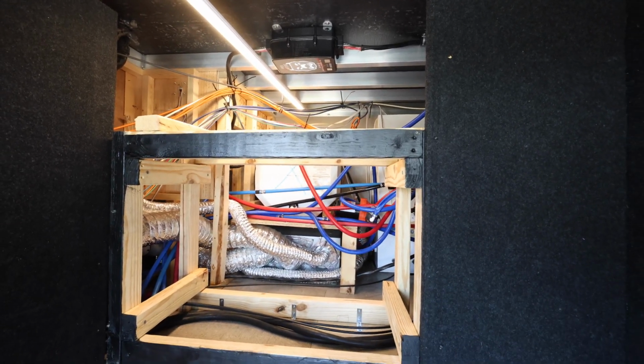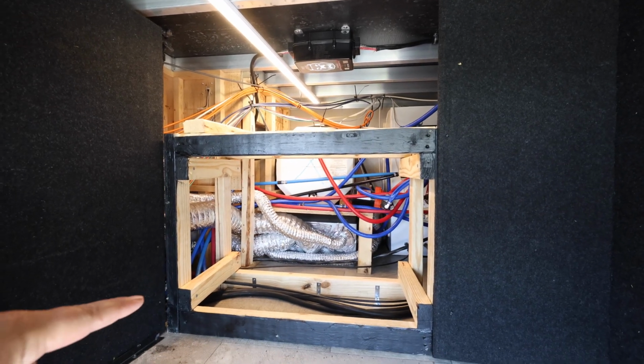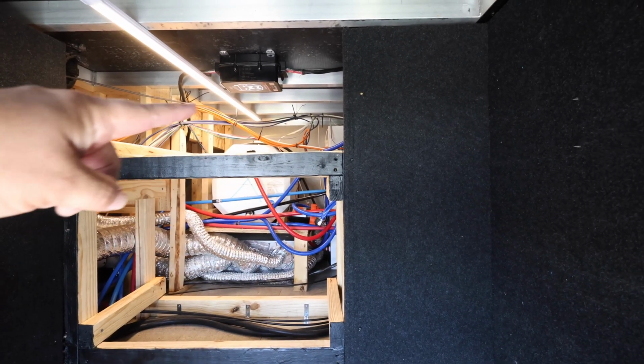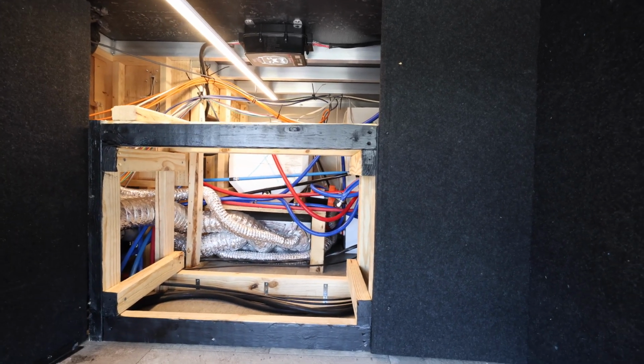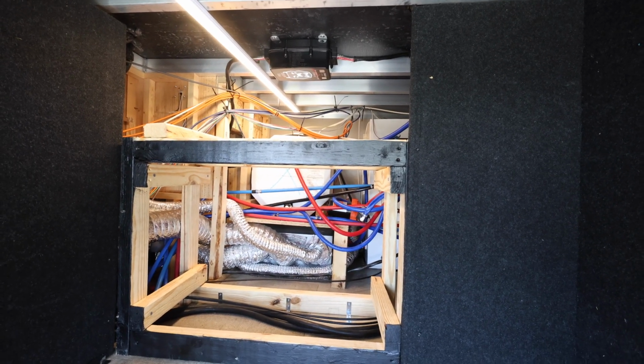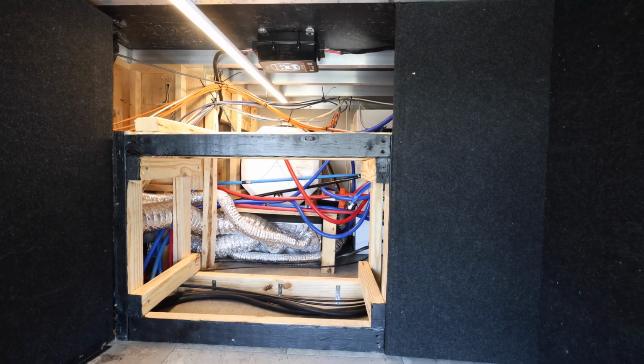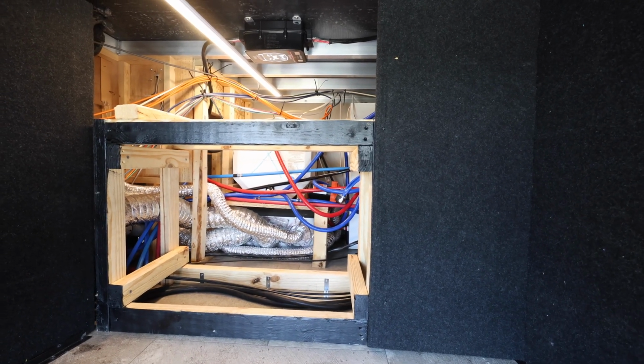So this will be 2 panels actually. There will be one that kind of goes like this on the bottom, and then there's going to be a big one here. And I'm going to make it where I can take that top panel off anytime I need to access the water. So that was a big concern, it's kind of blocking off my water access if something starts leaking. So yep.